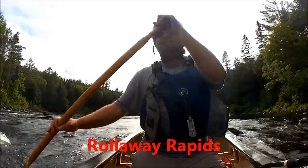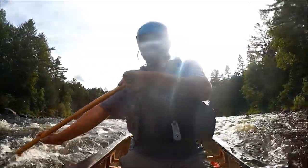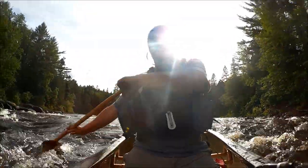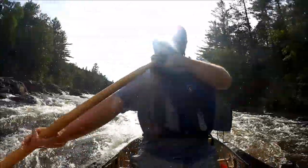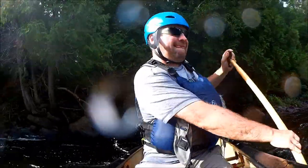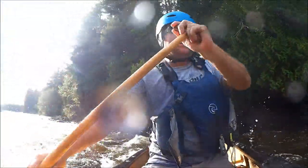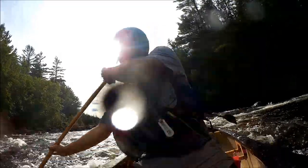Rollaway Rapids is a long, fairly challenging rapids. If you swim at the top of Rollaway Rapids, it's a long ride to the bottom. We took on quite a bit of water in that wave, so we eddied out and bailed. We ran the top section twice with a 15-foot boat, and I think the other was a 17. They both took quite a bit of water on that wave.